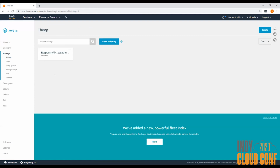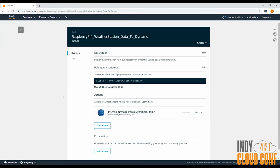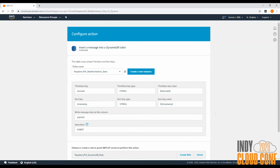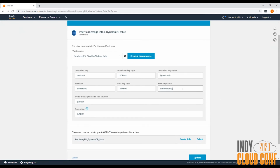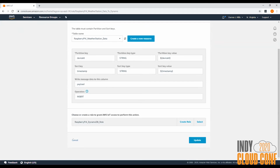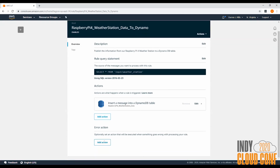And I'm back here. So we can then take a look at the business rule that we defined. So I'll go to Act, and here's the rule we defined. And here is the query that we're using to capture data. Here is our rule that we created. So we take a quick look at that. So I got my device ID, my timestamp, and my payload. And then these actions can be joined together. So I can also have error actions.